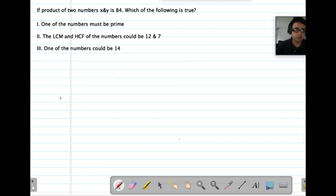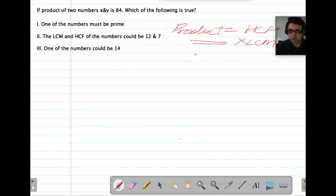So this is a concept problem that I had just given you guys. It's a very cool concept problem. It talks about a very simple property that the product of any two numbers, not 3, not 4, is equal to HCF multiplied by LCM. Now this is a very common property and pretty much everybody knows it, and this is basically the root of why people get this particular question wrong.